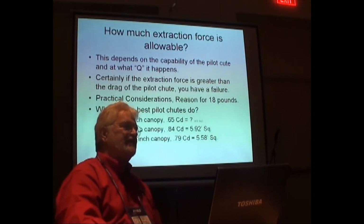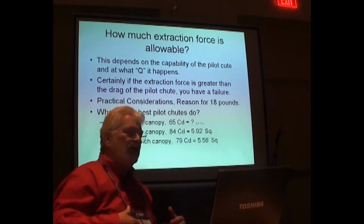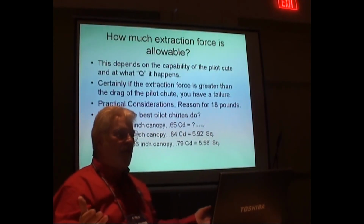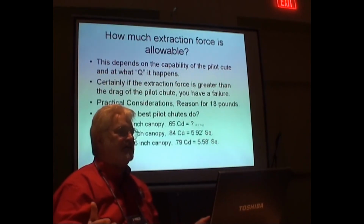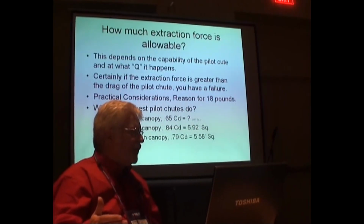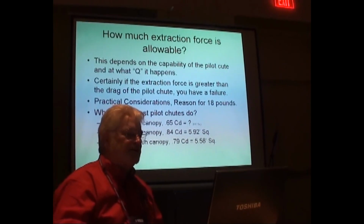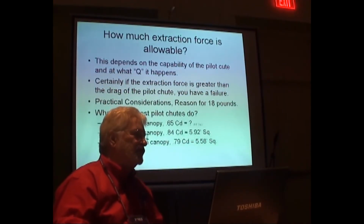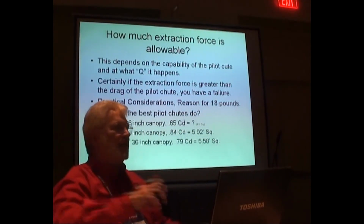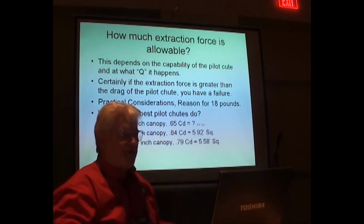How much extraction force is allowable? This is where it gets tricky and where we have to use our own intelligence. It depends on the capability of the pilot chute and exactly what dynamic pressure it occurs at. If it's at a cutaway we're looking at, then we've got less force available to us. But certainly if extraction force is greater than the drag of the pilot chute, you have a failure. So what can a pilot chute drag? Well, that's why you have to know the effective square footage, because then you can apply that to the dynamic pressure of that situation, that speed and altitude.